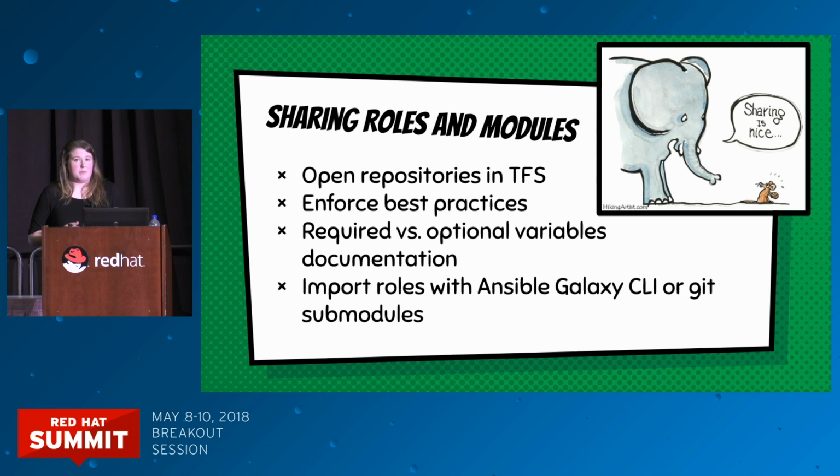Something else that we do as part of this shared repository is have required and optional variables documented up front. Sometimes if you include a role, it's very hard to sift through and find all of the variables involved in executing that role. So that's something we were sure to call out in our role documentation. And then lastly, we just recommend people use this shared repository.